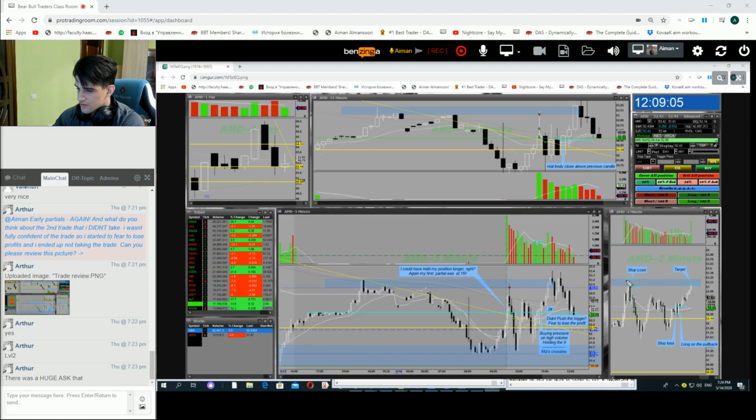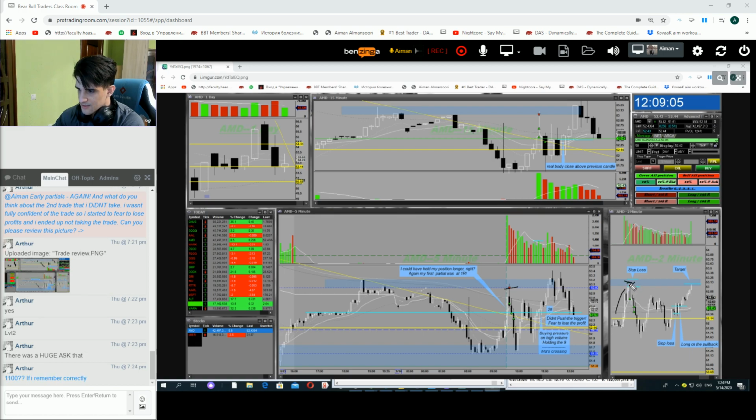So he saw a fake breakout, extended stock, a huge ask as a wall, took it to the short side. That was an amazing setup, really good stop loss right there, and then partialed all the way down there. I wish I saw that, Arthur. I would have definitely shot it if I saw that huge ask up there. Now let's see what you see right there.